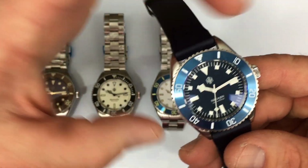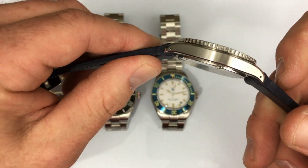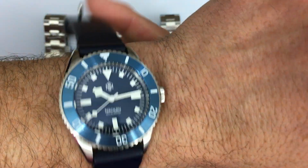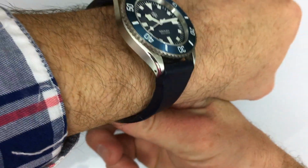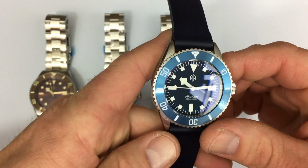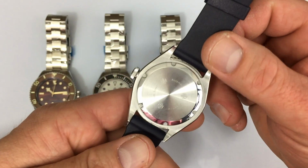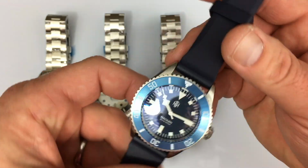So, the case, you've got the size. It's 40 millimeters in diameter. It's 11.5 millimeters thick. When it's on the wrist, it is comfy. It goes under a shirt cuff if you choose. It's just really cool and refreshing to be wearing a watch that's not super thick. Solid case back that screws into the case.